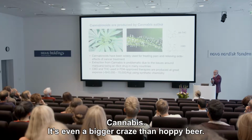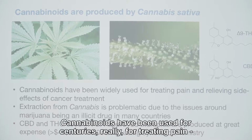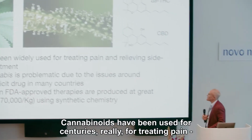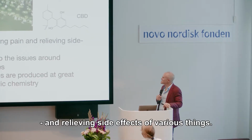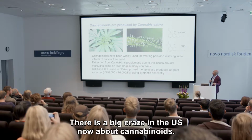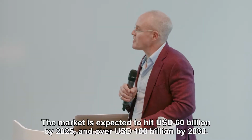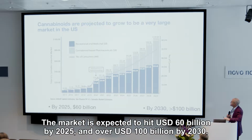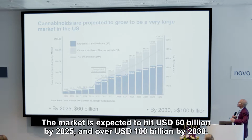Cannabis. It's even a bigger craze than hoppy beer. Cannabinoids have been used for centuries, really, for treating pain and relieving side effects of various things, and more recently from cancer. There's a big craze in the US now about cannabinoids. The market is expected to hit $60 billion by 2025 and over $100 billion by 2030.